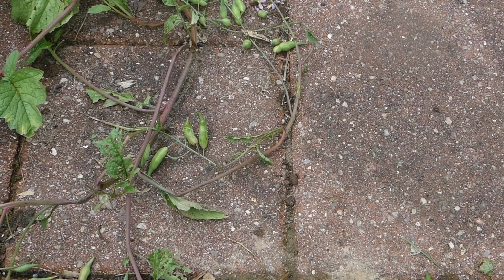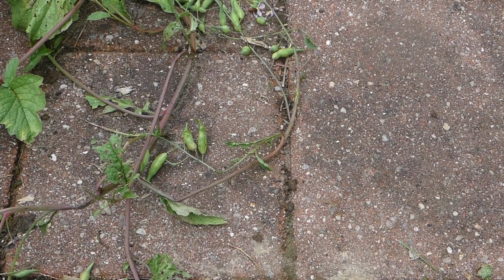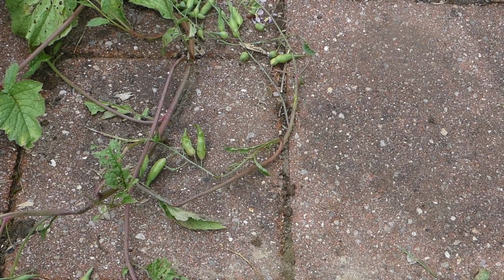So here are some of the radish pods I'm growing this summer. As you can see, you just let the radish go to seed and the pods occur. Very easy to harvest. Now, tomatoes take up quite a bit of garden space.